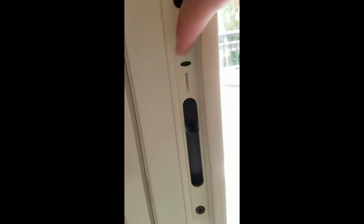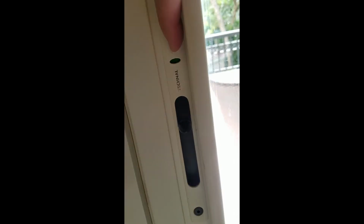And then also the lock. I was assuming that green meant, whoops, can you see that? There's a little indicator right here. Green is unlocked, and red is locked. Okay, I'm at red, but I can still slide the balcony open. So, red, I can slide it open. Green, I can slide it open. So, it's moving.